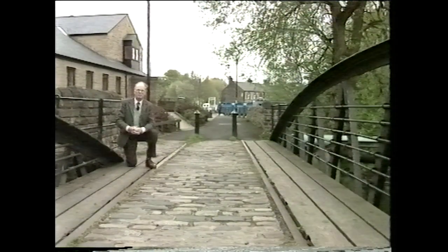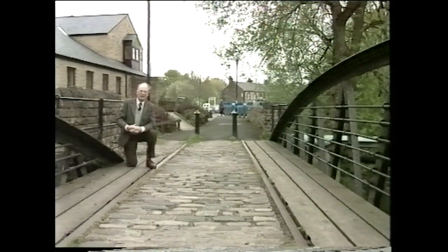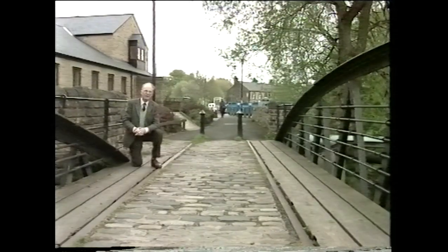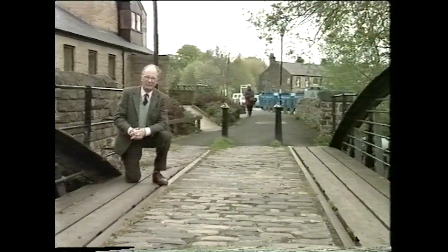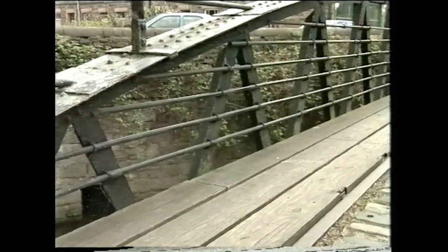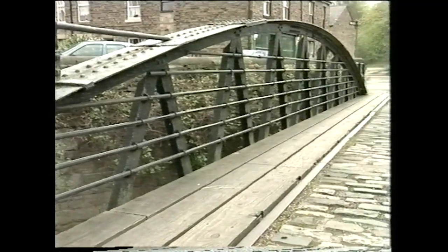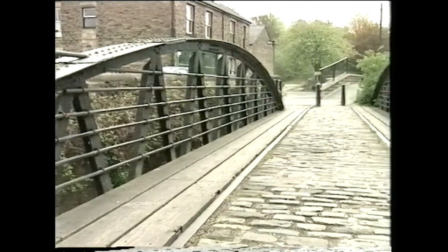This bridge, which crosses the River Goit, is the beginning of the journey south to Cromford. The wharves are behind me at the moment, and just a little further, the other side of the bridge, is the first incline, the Whaley Bridge incline. There are still relics of the railway on this bridge, inasmuch as we still have the rails in position.